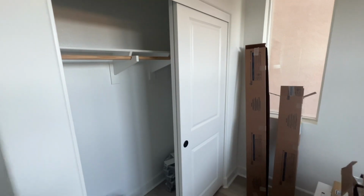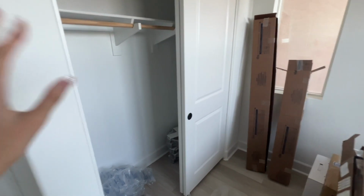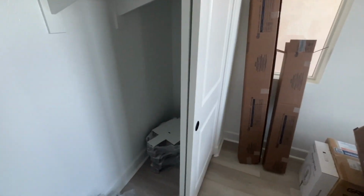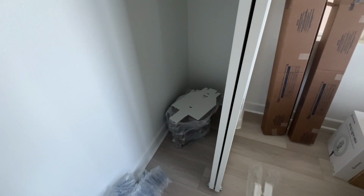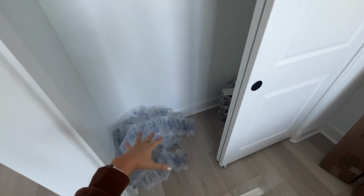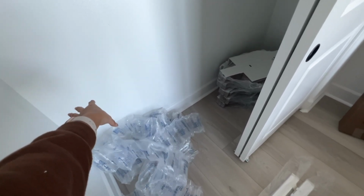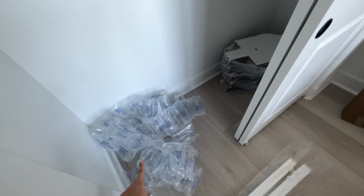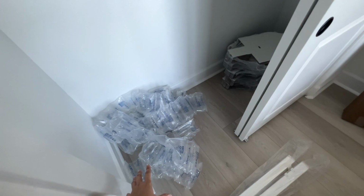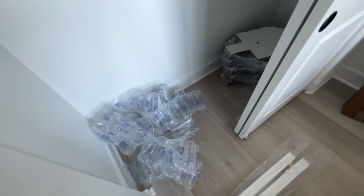But here we have a closet. I want to take off the doors probably, so then I have more open space. Currently I just have some storage boxes from Uline, and I've been ordering a lot of stuff for my house from Amazon, and they always include the air packs. So I've been saving them because I'm not sure if we're gonna need some for our Advent. I've just been stockpiling them, but if we end up not using it, I'll probably just recycle it.